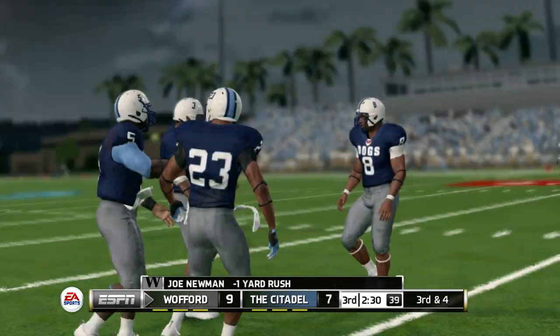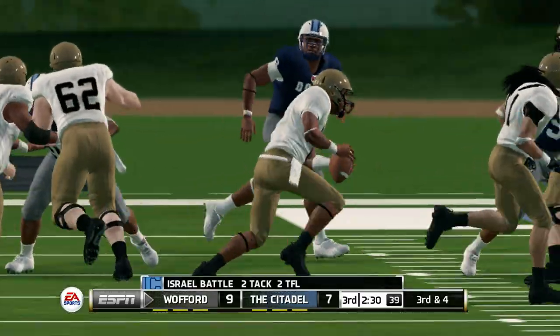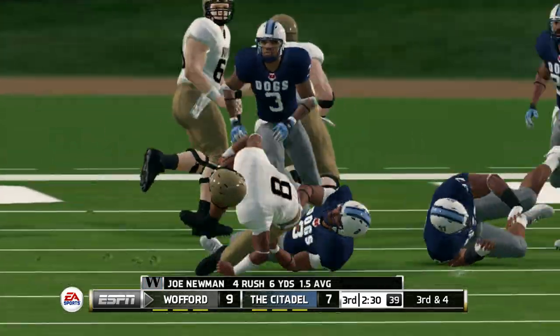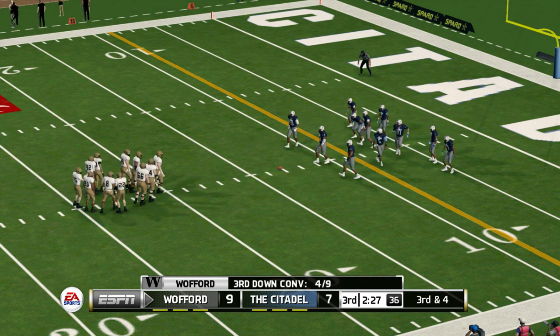Pretty good defense there on the option. They'll stop him for a loss of 1. That'll bring up 3rd and 4. So it's 3rd down now, and they're going to need about 4.